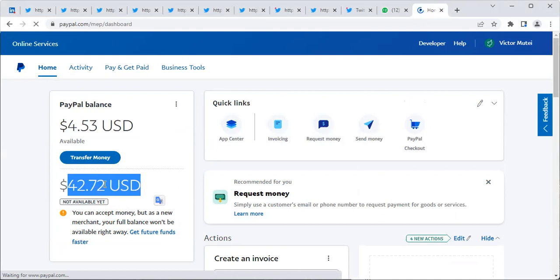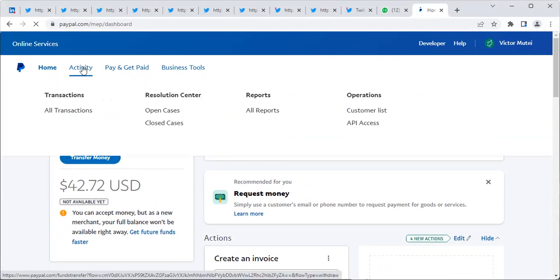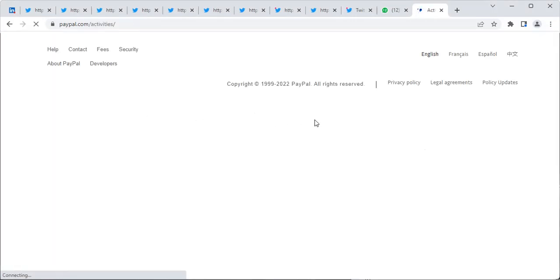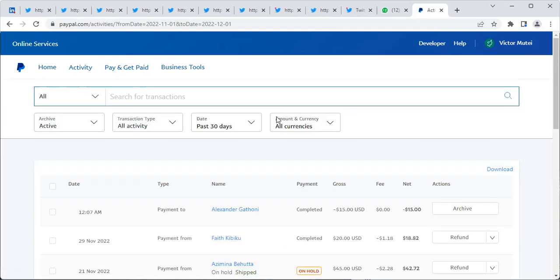There are basically two things. First of all, you have to go to that transaction and mark it as processed. If you haven't done that, you as the receiver have to take some action. But the biggest part has to be done by the sender. Actually, I'm going to show it to you.